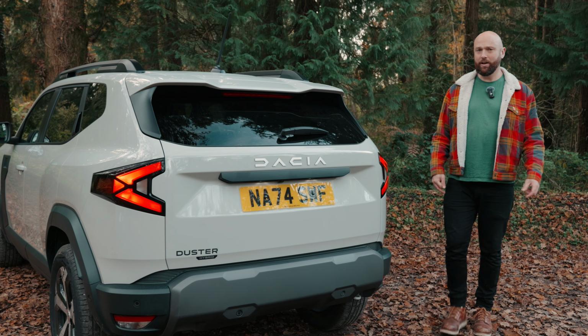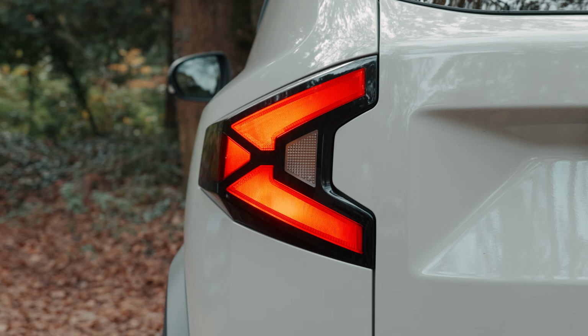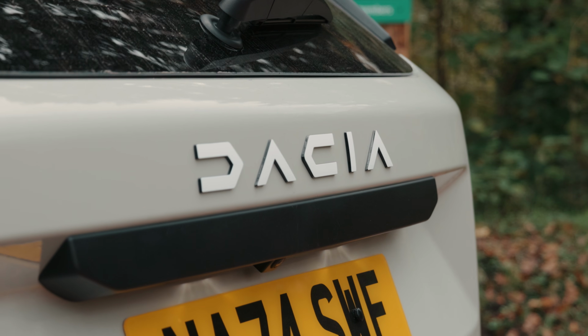Ever since I got my Brazilian butt lift, I look more modern from behind, and that's also true of the new Dacia Duster, of these kind of V-shaped lights there, the new logo and everything. I think it looks very nice.